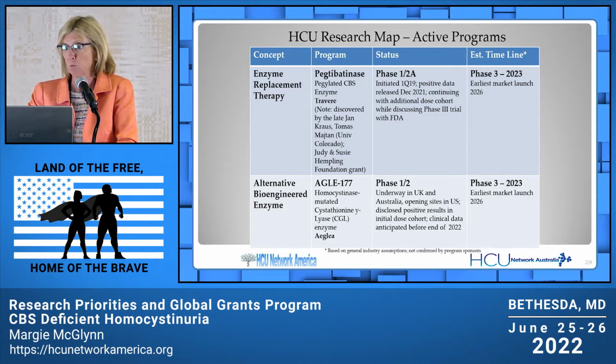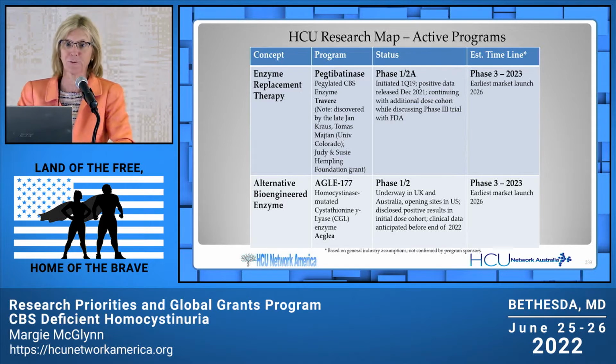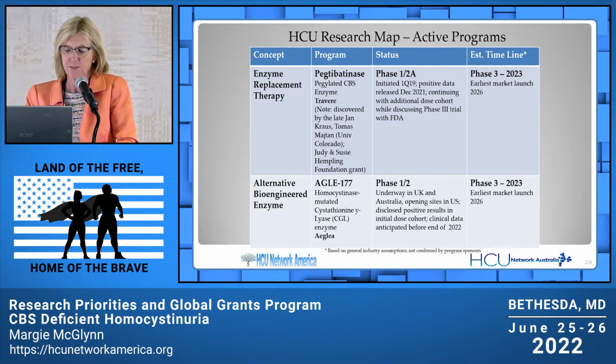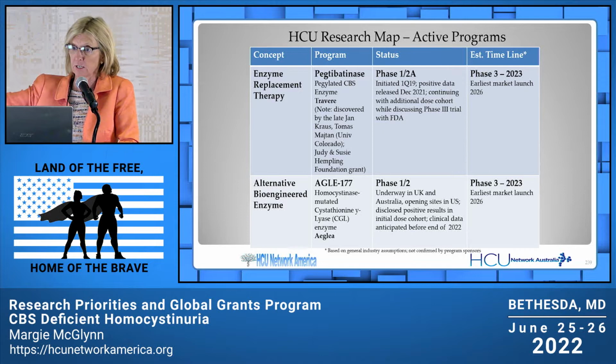So phase 1, this is called 1-2A. You might have heard Kim Chapman talk about 1 separate from 2. Sometimes you can combine them. Phase 1 usually looks for safety, and 2A looks for dose response to see the efficacy dose relationship. And they were able to do both in the first phase by starting with a lower dose and increasing that.